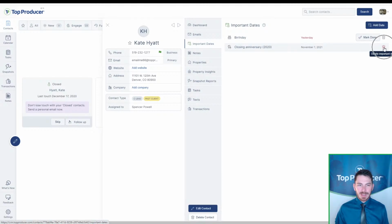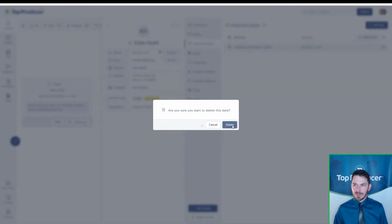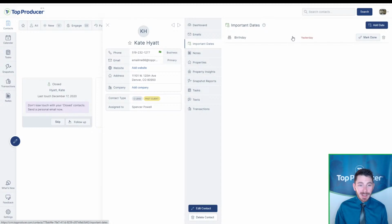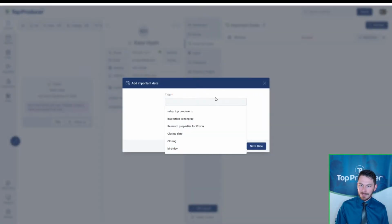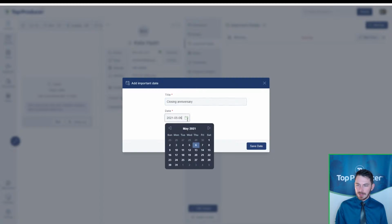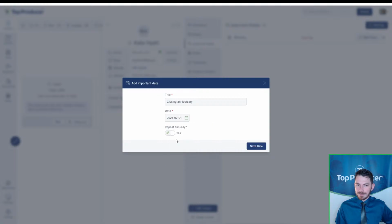We already have a closing anniversary added here, so let's just pretend we didn't. I'll just delete this. So we have Kate's birthday documented. It was yesterday. We should be reaching out to her for that. But let's add a new date. Let's call this closing anniversary. Let's click on the date. Let's say this closing anniversary was February 1st. Let's go back to February 1st, 2021 and click on that.